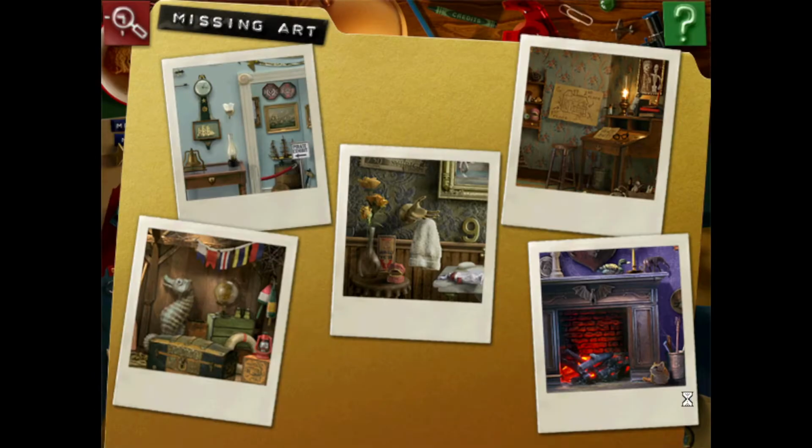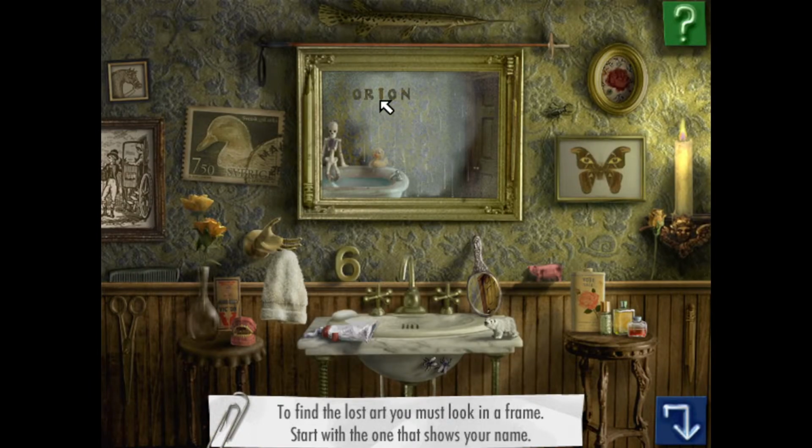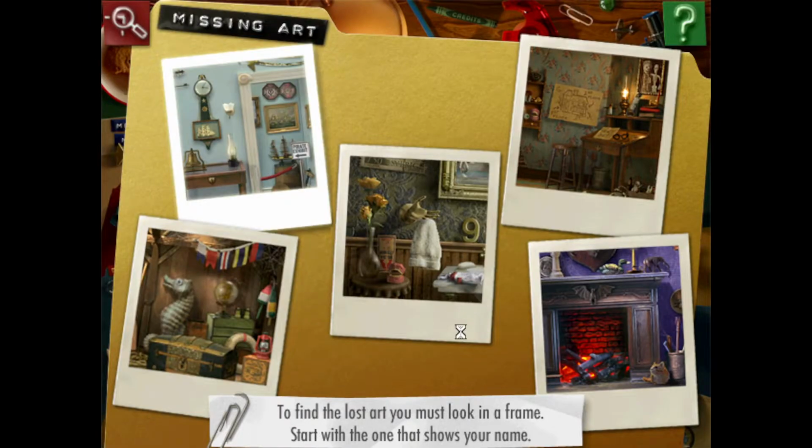Okay. Now time to solve the mystery. You finished all the riddles. Now, here's your clue to solve this mystery. To find the lost art, you must look in a frame. Start with the one that shows your name. What other frames have my name in it?